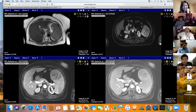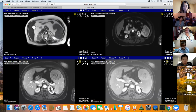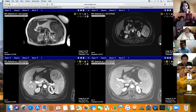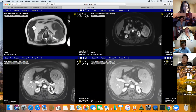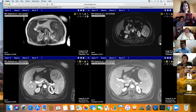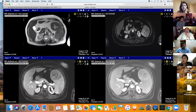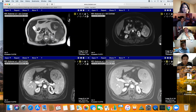Okay. So this is actually a patient that has myeloproliferative disorder, and we saw these lesions in the spleen. There's several of them. There's this one. This is the biggest one here. A few of them are mildly T2 hyperintense, and then the other ones are T2 hypointense with maybe some necrosis centrally.